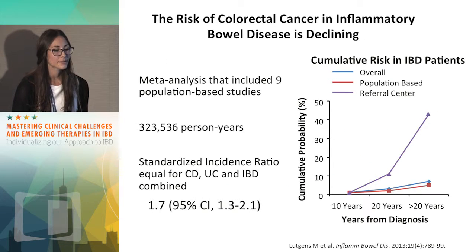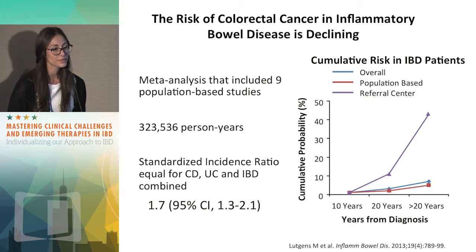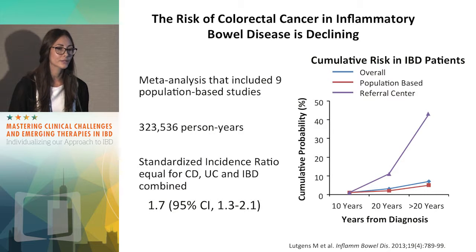However, a recent meta-analysis that looked at 9 population-based studies showed the risks to be much lower than previously described. The 10-year risk was 1%, and the 20-year risk was 2%, and the greater than 20 years disease duration went up to 5%. Importantly, as you can see in the purple graph right here, they show that patients at referral centers had much greater risk of developing colorectal cancer, and they attributed this to greater prevalence of risk factors by virtue of these patients being at referral centers.